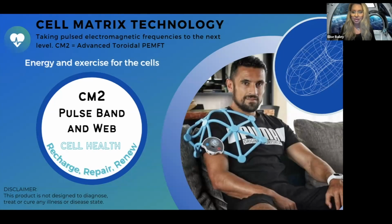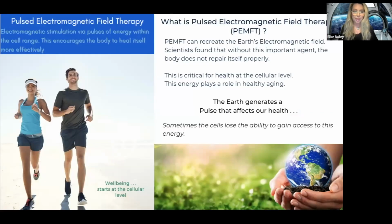Presentation to introduce this exciting new technology called CM2 technology, which means cell matrix squared, really taking pulsed electromagnetic frequencies to the next level. And this is exciting because this is toroidal field energy. So you can think about this as cell health: recharge, repair, renew.